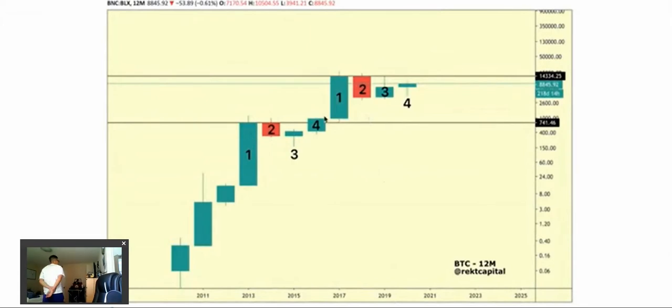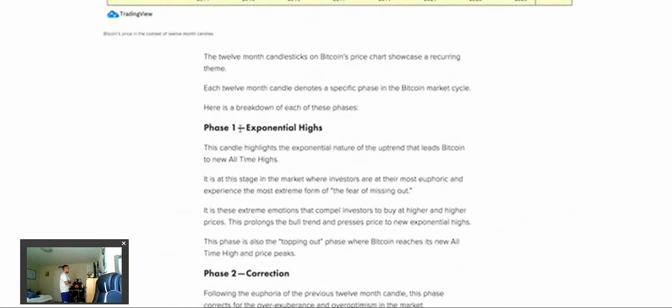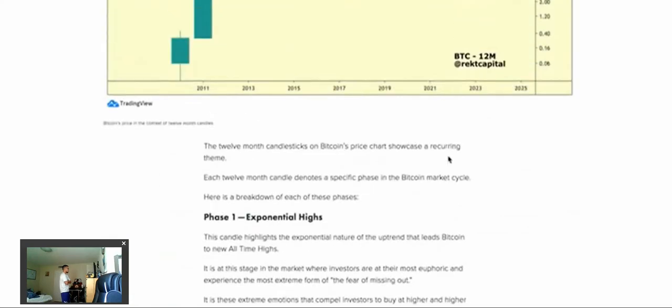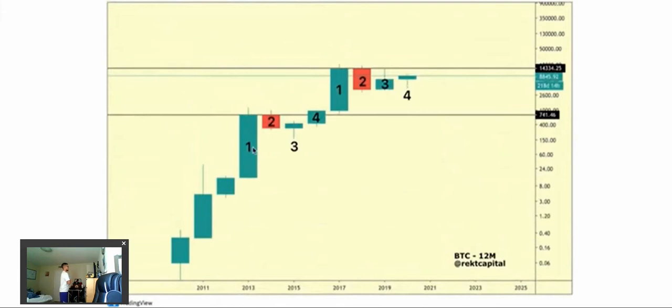And if we look at each of these cycles, what does each stage, each phase of this cycle really stand for? So in this article, that's exactly something I talk about. Phase 1 being the exponential highs. It's in this phase right here where we see a lot of euphoria, a lot of optimism, overconfidence in the market, really pressing price to new all-time highs in the end of this wick before finally rejecting at a very key resistance. A key resistance I'm going to talk to you guys about in a bit, but this is where the euphoria really takes price to new all-time highs and we actually peak before entering phase 2.